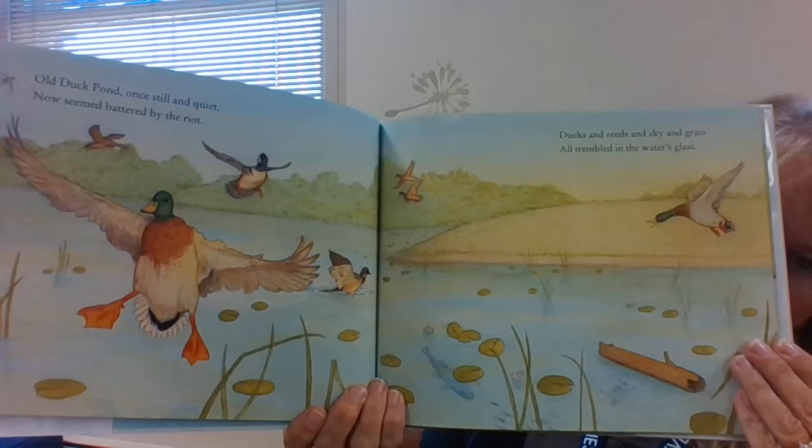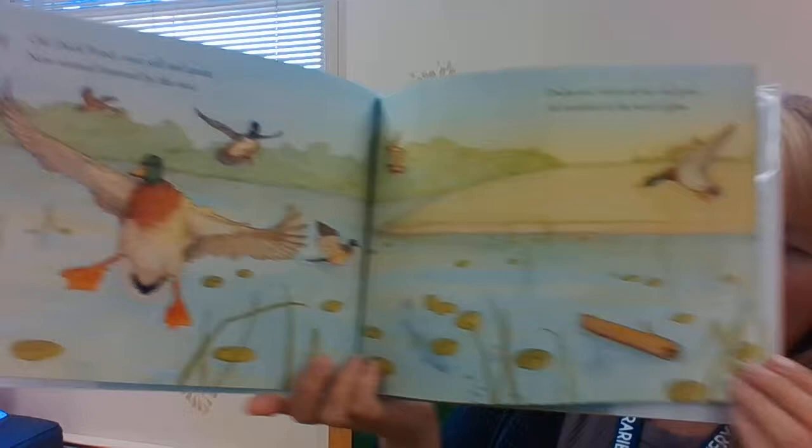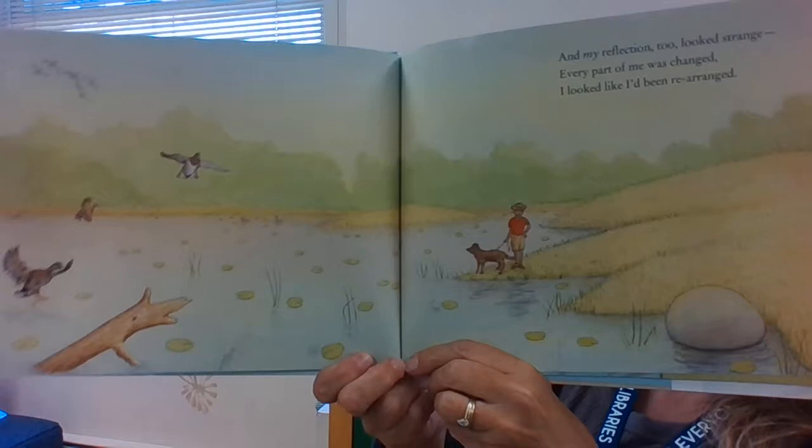So they're causing a commotion, all those ducks. Quack, quack, quack, quack, quack. And my reflection too looked strange. Every part of me had changed. I looked like I had been rearranged. Standing with his dog, looking at his reflection. But soon the raft of ducks moved on, and soon signs of the riot had gone.